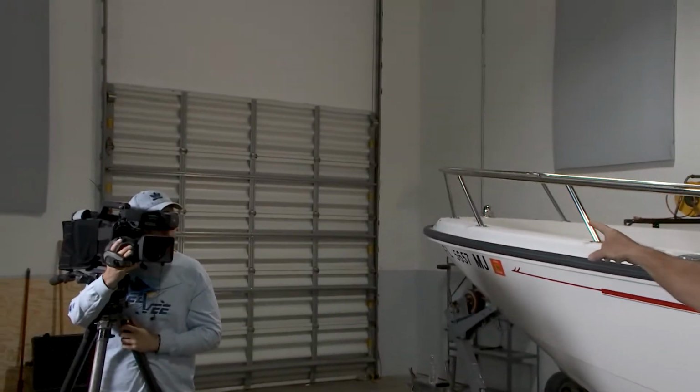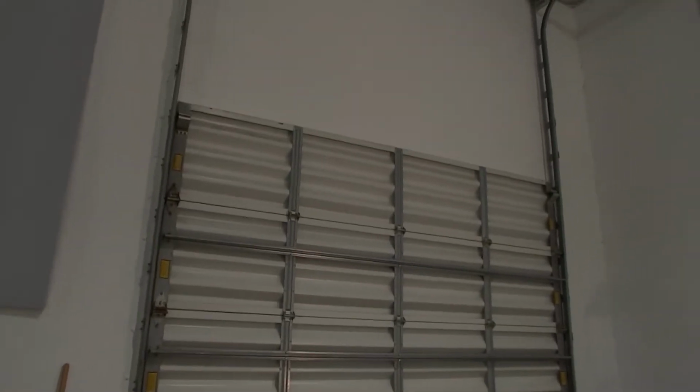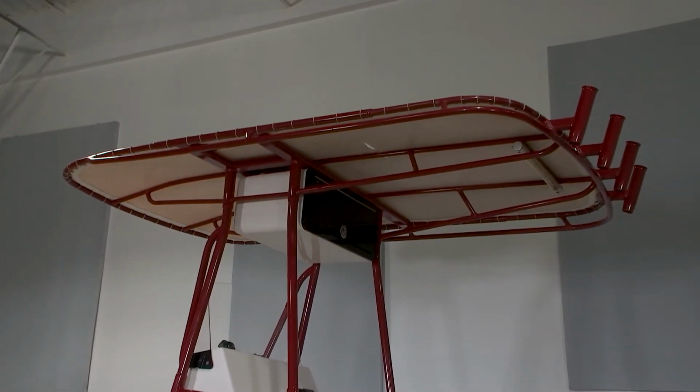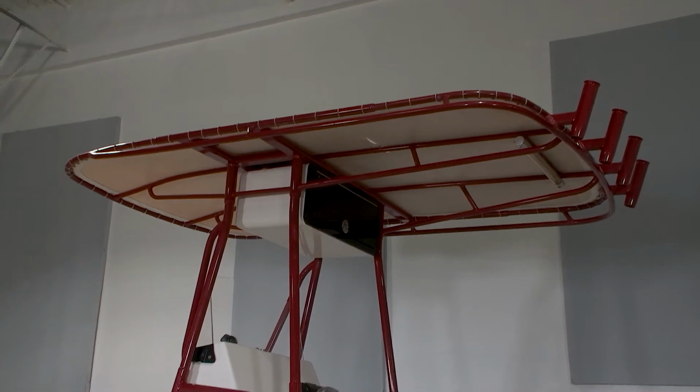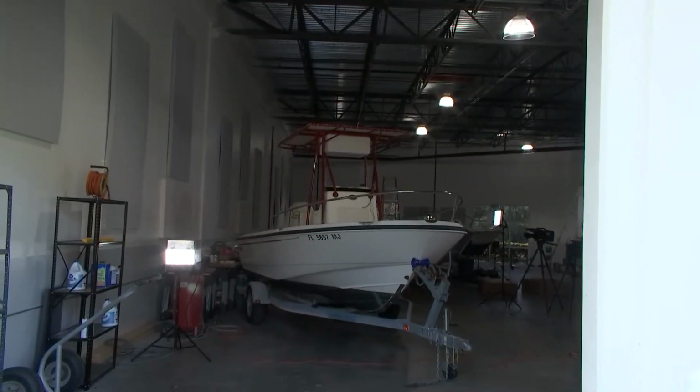Now I want you to take a look at this 10-foot tall garage door, okay? You'd think you could get a little center console in here, 19-footer, no problem. But take a look at the height on this T-top. It's actually about 10 foot 3 inches tall. Now we removed the anchor light from the top of the T-top, and we tried to get it into the opening, and it was still about 3 inches, a little too high.